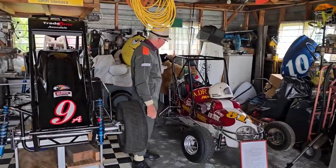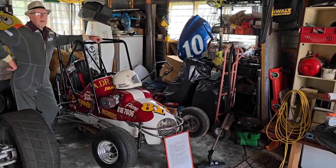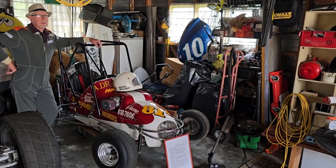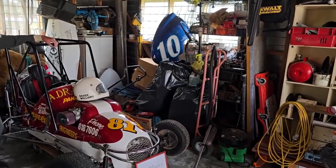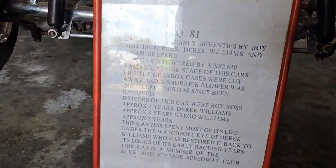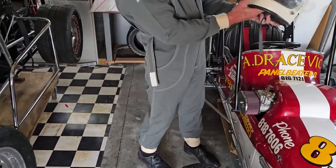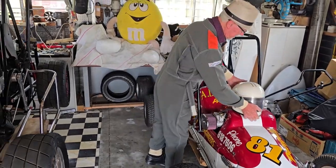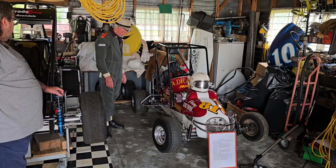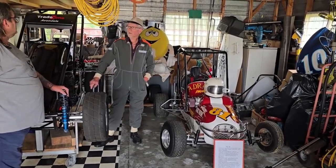This car here, early 70s. This car was built by my dad, a guy called Roy Ross, Brian Shepherd, and Jack Ross. This has been in our family since the day it was built. Lovingly restored by my dad, my uncle, and myself. And this car will never ever leave the Williams family. It runs an XS2 650 Yamaha, which was the Japanese equivalent of a Triumph Bonneville or something like that. Yes, that's my dad's original race helmet. Nice. It's a piece of history just in itself because you can't buy them anymore. So yeah, my uncle Roy Ross drove it originally. My uncle drove it after my dad drove it, and now we just run it at our vintage track down at Meremere beside the drag strip.